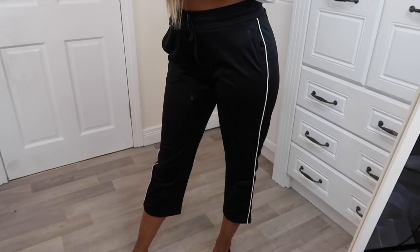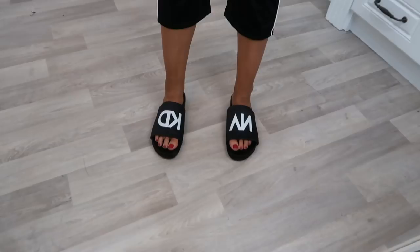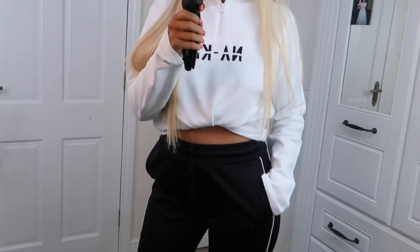So yeah, this is my top. This is like a gorgeous little sweater. It has a little zip here and it has the logo right here. Then we have my little 3/4 length trackies. These are elasticated and they are so comfy. And then I have my cute little sliders which say Naked on them. I love this little outfit. It's given me airport vibes and I'm definitely gonna wear this a lot.